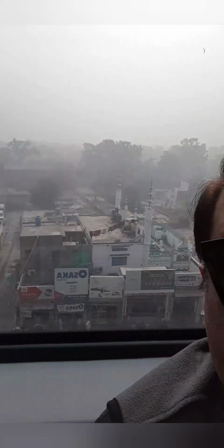You can see behind me. Hazy outside and smoke because you get this at this time of the year, but this train is absolutely amazing.